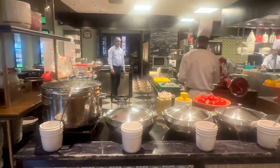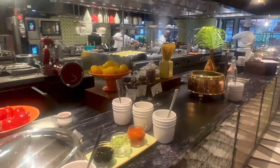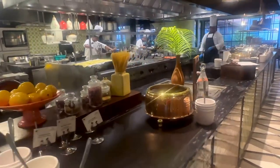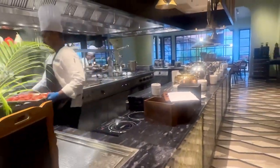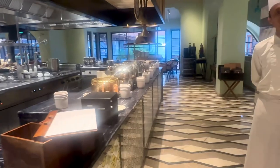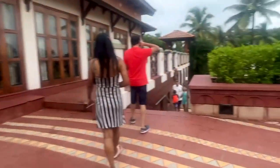After we checked into the property, we went to our room, got a little freshened up and came to their main restaurant, which was the Kebabs and Curries, for some food. We ordered pizza, soup, some chicken curry and rice, and everything tasted absolutely delicious. So after the amazing food, we thought that we will look around and explore the property.